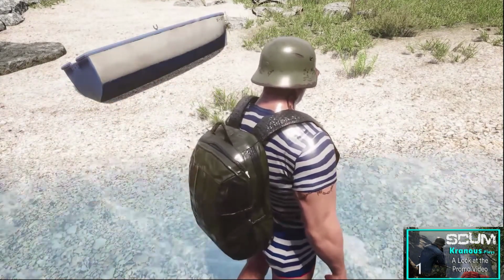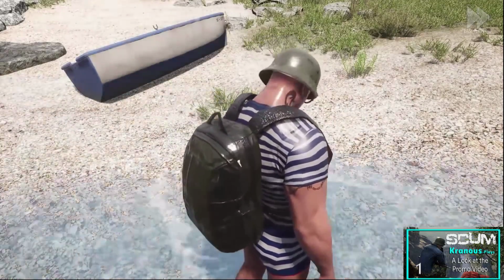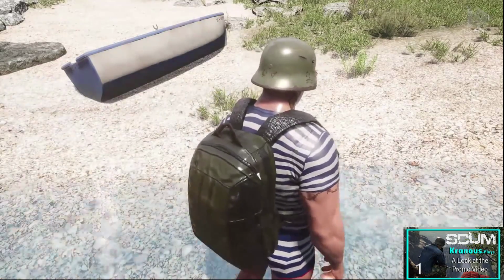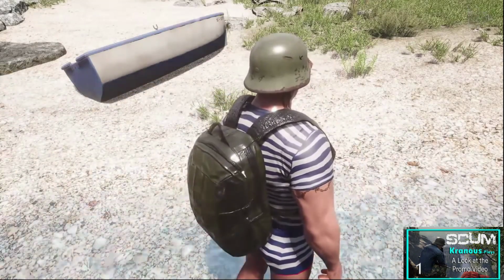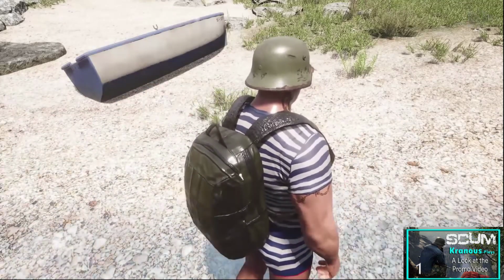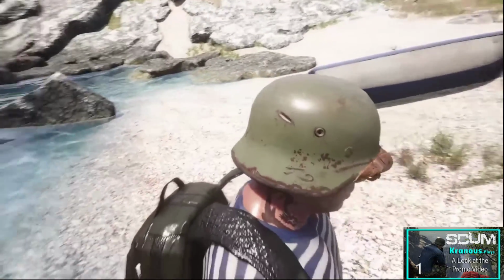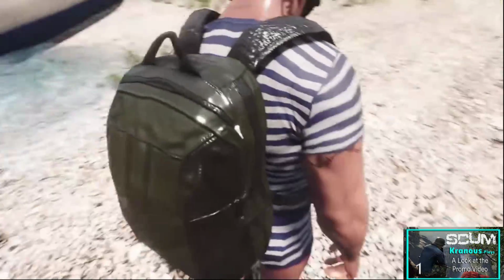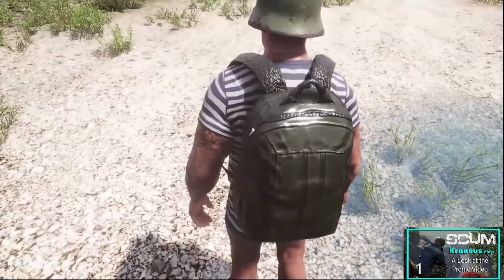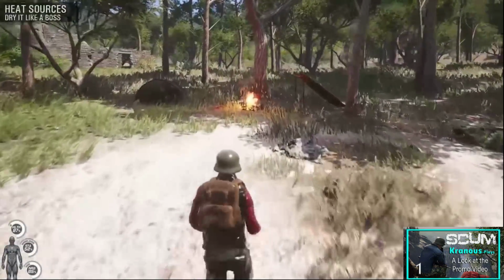In the current example, you can see that simply by standing in the sunlight, you can dry your gear. Also, you can see that the helmet has dried much faster than the backpack because they're different materials. In the situations where air temperature is low, you can use heat sources to dry your clothes.